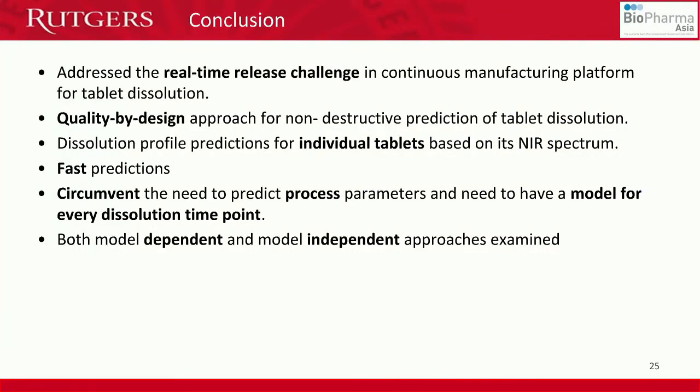And so I will conclude my talk by saying that in this case, this is just one example. Let me reiterate that this is just one way in which you can predict dissolution. There are multiple different ways out there. But we just addressed the real-time release challenge in continuous manufacturing for tablet dissolution for this formulation using this strategy. And so we used a quality by design approach since we tried to understand what was happening with the process and how that affected dissolution.